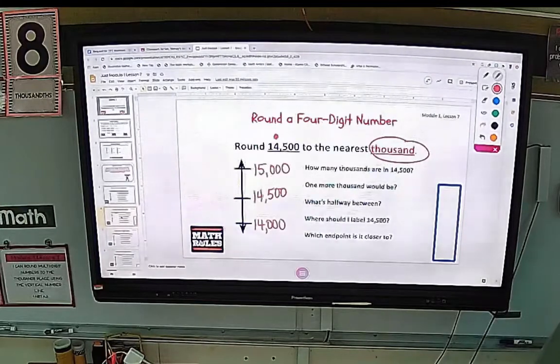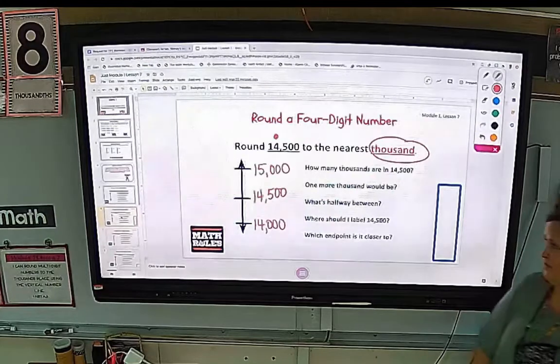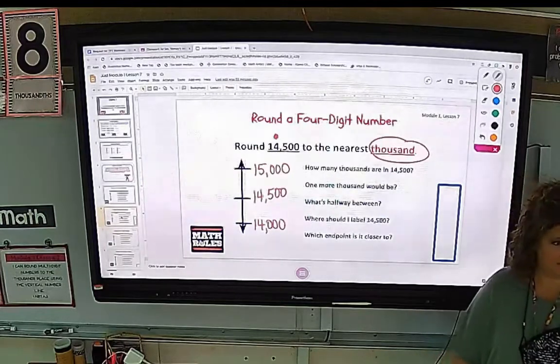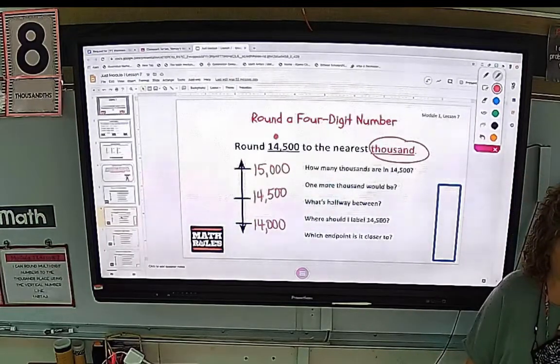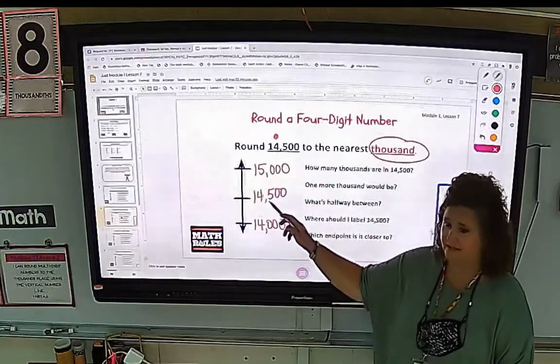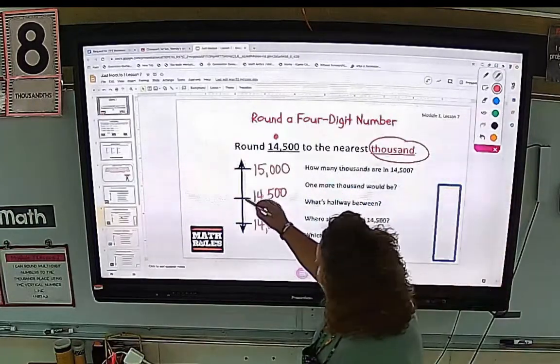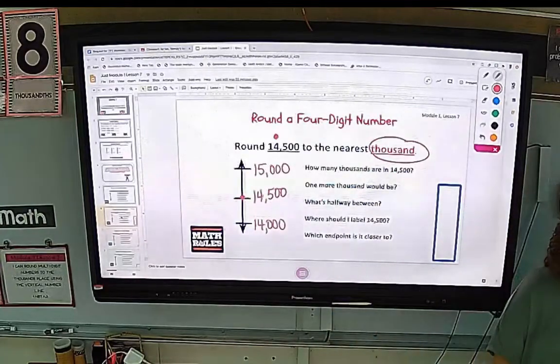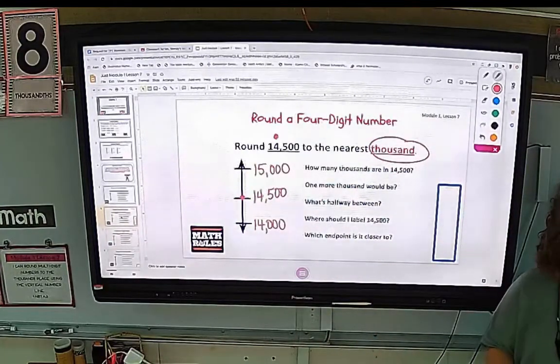Is this one easier to know where to put it? Yes. Why is this one easier? Because the middle number is actually the same, and so that's where it goes. Our number is this exact number, so it's right there. It's okay to put a dot right there, and I think sometimes we're afraid. Am I allowed to do that? Sure.